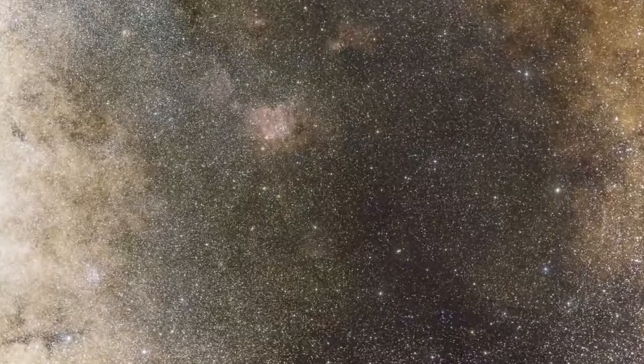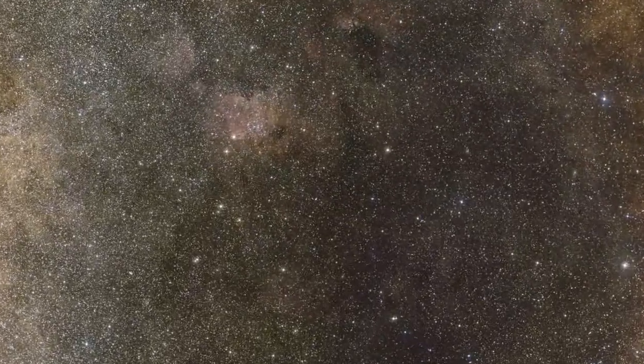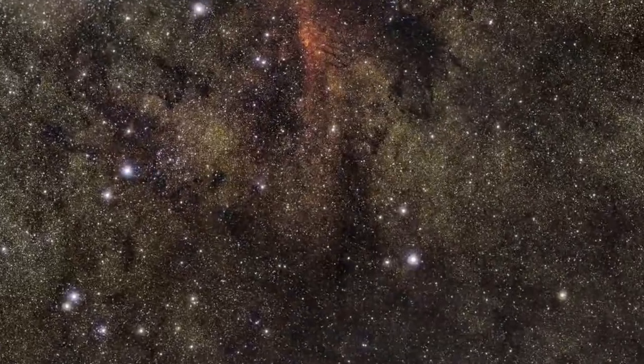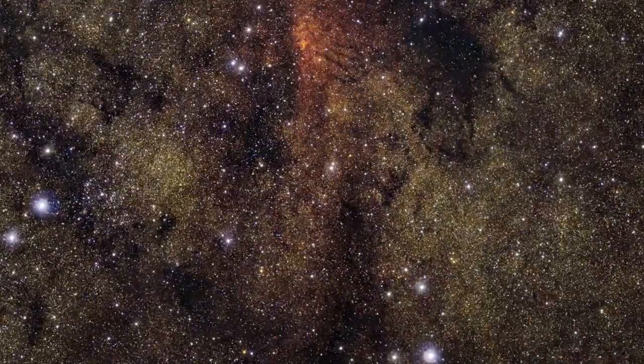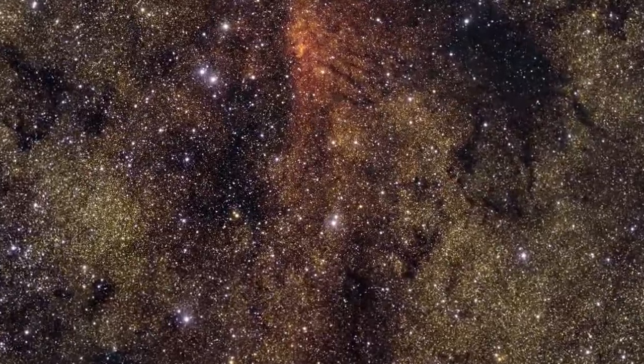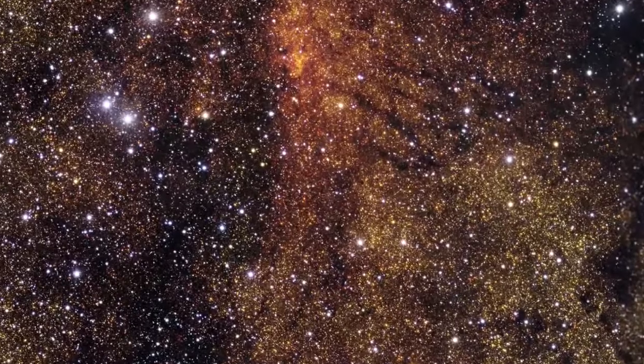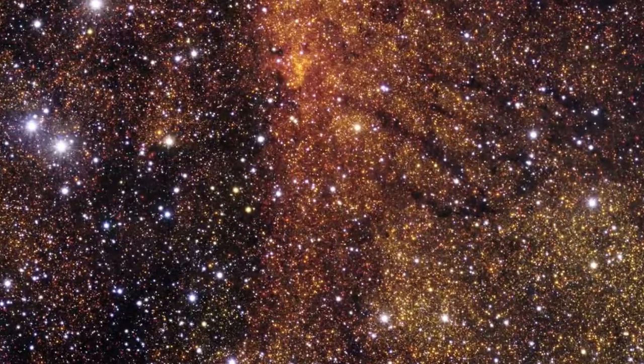Vista has also created a dramatic view in the direction of the centre of our Milky Way galaxy. The wide field of view of the telescope and the highly sensitive infrared detectors of its camera allow over 1 million stars to be seen, many normally hidden behind dust.